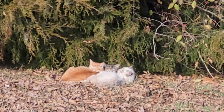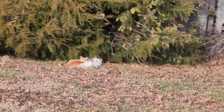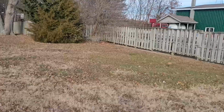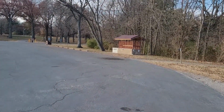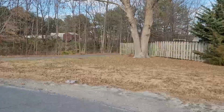Got the three amigo cats, stray cats at this marina. Oh, they're running. Stray cats next to the fish cleaning only station that's closed. So they're at a loss.